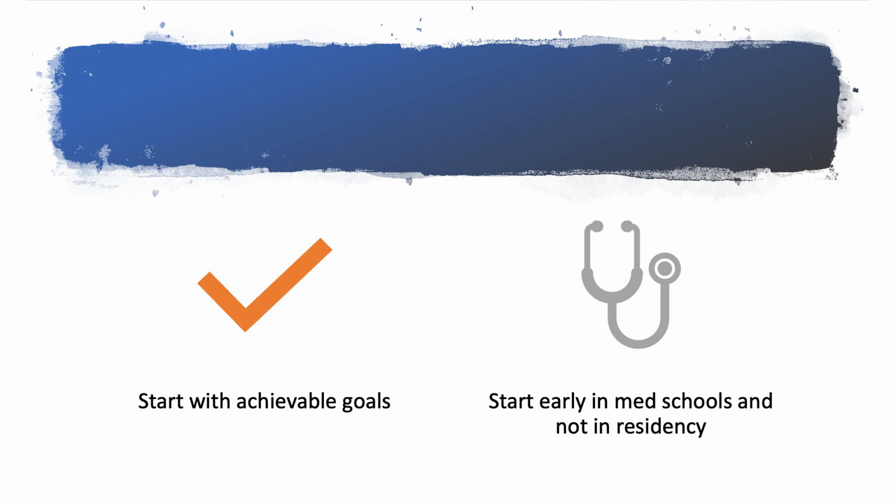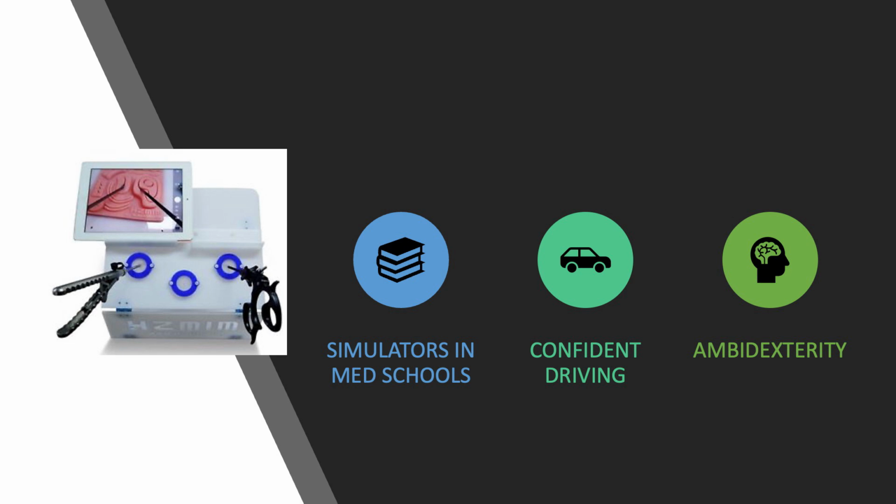And finally, start early in med school and not in residency. So let's start training these budding doctors who are still in med school while they're training for their basic medicine course, and then bring them up to the next level while they're doing their residency. Don't start too late. It might be more difficult to train them into it than when they start early. Bring in simulators in med school and start it. Confident driving. I mean, you will see that when you are confident in driving, you actually start being confident in this. And start training people to be ambidextrous.